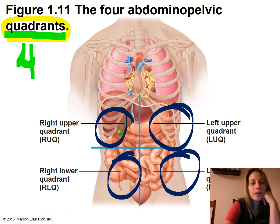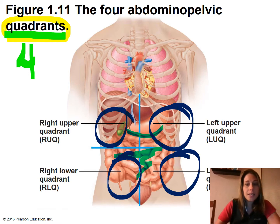Basically, although we do have some organs, such as shown here, here's the stomach, and obviously huge components or parts of the intestinal system are going to traverse each one of these quadrants. It helps us localize specific things such as pain or injury. So the quadrant region, or the abdominopelvic quadrants, are a very nice quick reference.